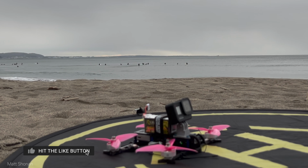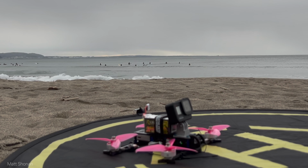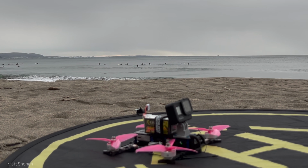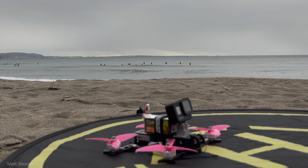And we are back. I like the location, besides the stress that I always have to try to land on this mat because I do not want to get sand in the motors and have to clean them up. So everything good so far.